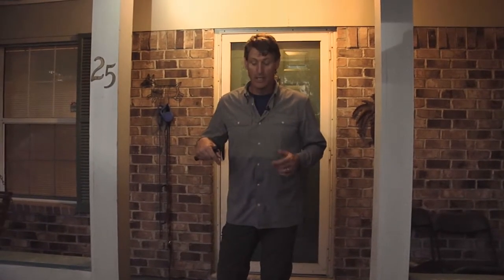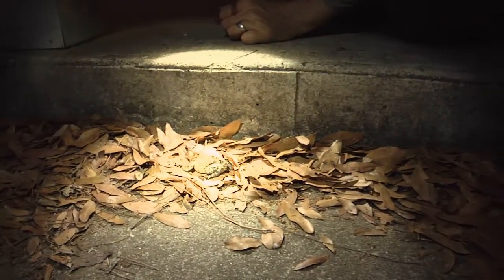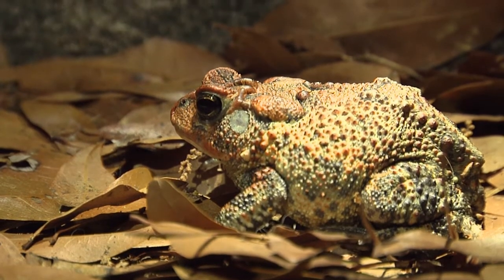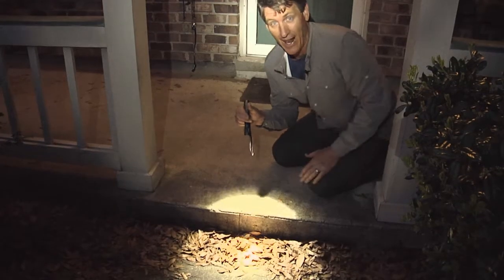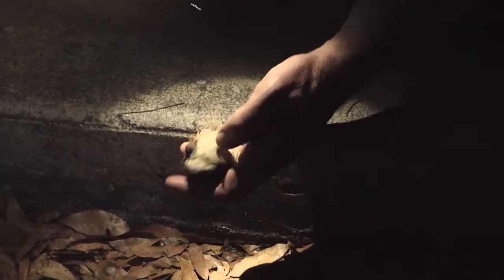Some of the neatest wildlife in your yard comes out at night. In fact, we're here on Rob's porch, and if you look right here, you'll see a really neat animal. There's a southern toad, and this is a really big toad, and I'll bet you it's a female. Now, toads like this can sit on your front porch and eat lots and lots of insects, so they're extremely beneficial. Let's pick this one up and see if I'm right, see if it is a female.